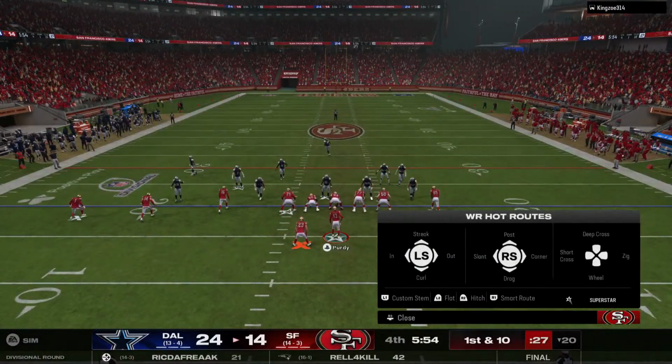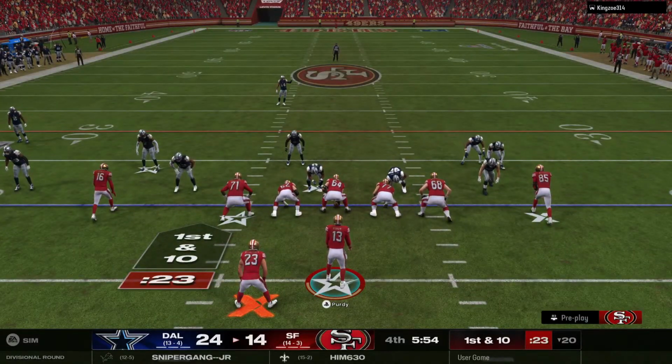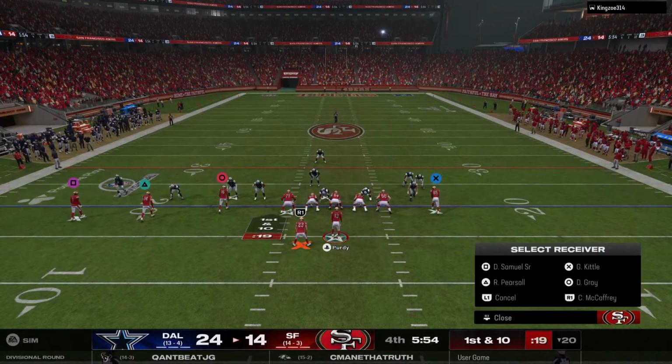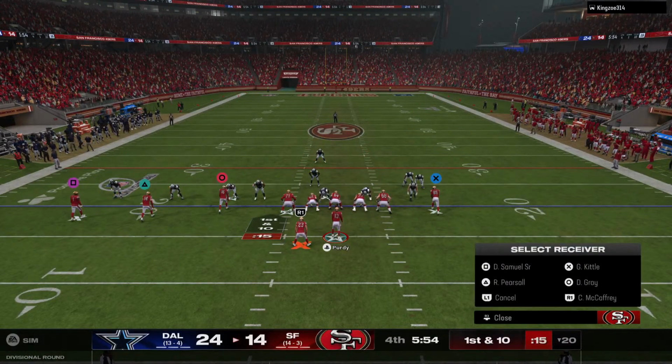The San Francisco offense ready to start their next drive. And this could be the defining moment of their season, all hyperbole aside. You're trailing here in the 4th quarter, the divisional round, and they need to come up with something as they get this drive started.